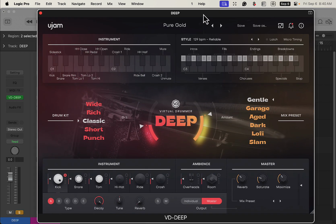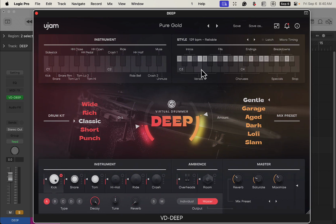This is one of the sets that come with it. I think Legend is the other drum set. And we have all these patterns here that we could drag and drop. We could trigger them in our thing. And we also have the drum kit down here that we can play on the keyboard. And lots of different ways to set the drums up. Different drum kits. And different settings for compression and amount, or grit as they call it here. And different mix presets. A lot you can do with this.